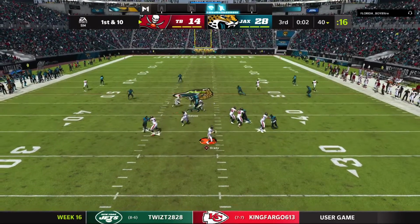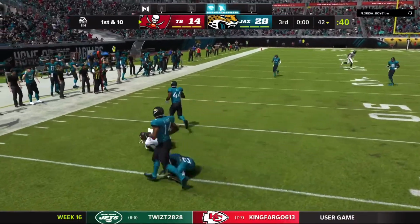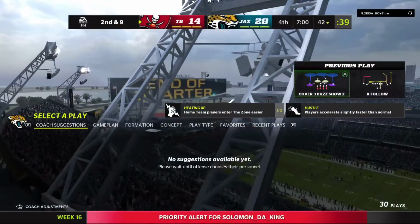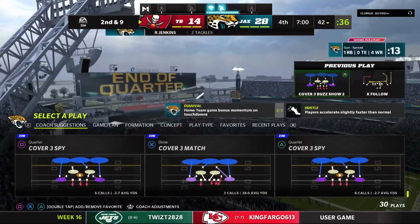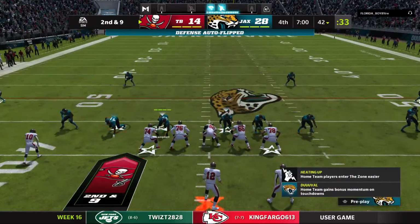Now Brady again. He'll check this one off to Fournette. And he'll be brought down on what's going to turn out to be the final play of this third quarter. We're off to the fourth quarter here on Christmas Eve. You are watching the NFL on EA Sports. 2nd and 9.